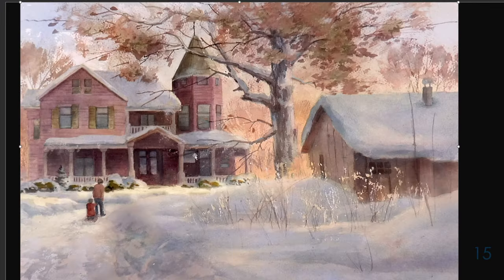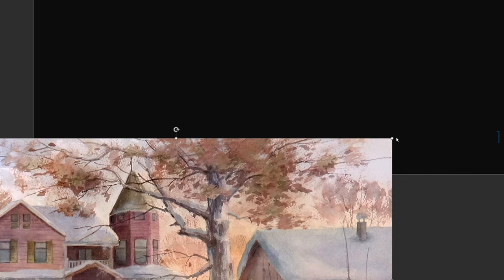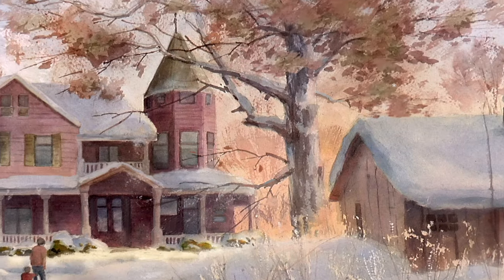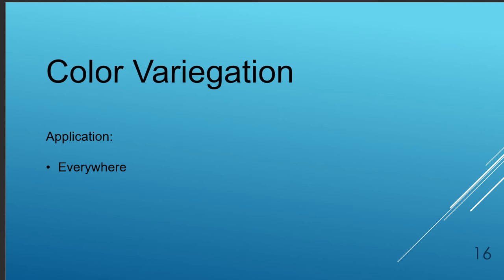Here's the application, for example. All these paintings were done live in class. None of them were done in my studio separately. All live demos. So once again, lost and found is in reference to edges, especially when you're doing the contour of something. You can see there how it looks like a pillow. Darker underneath and round at the top, and that's great for snow scenes.